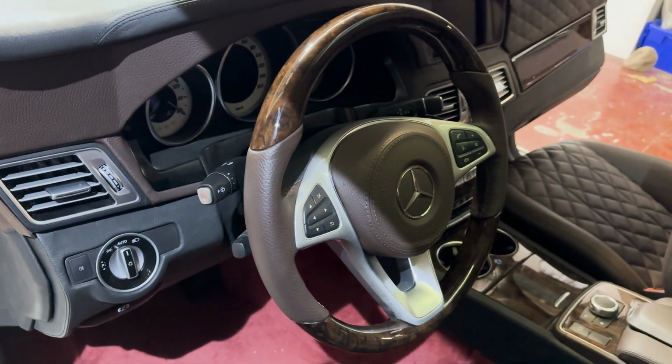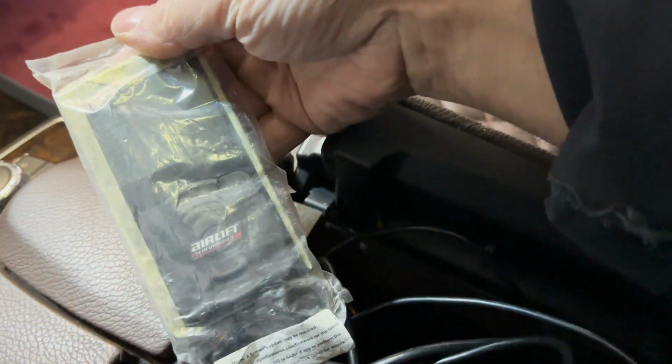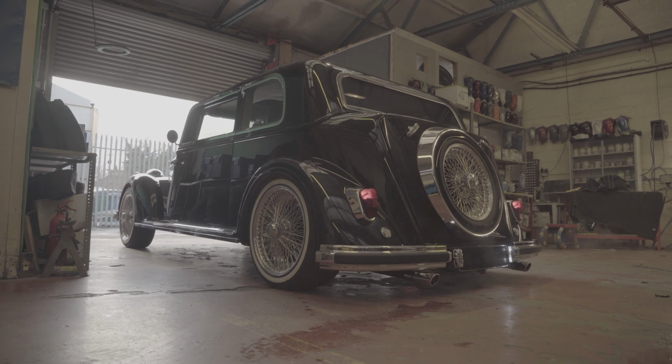There was a lot going on. It's hard to say, every stage was good. It did drive good, yeah, because we made custom air suspension for it, so it was very smooth, and we remapped it so it had loads of power.